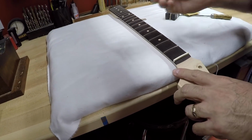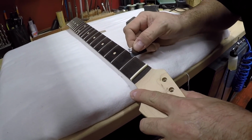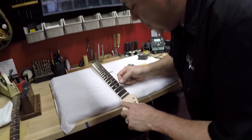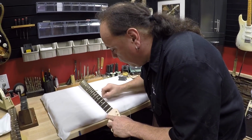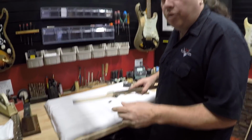So I'll usually do it with a single edge blade just on the sides right here, cut away a little bit of the wood, just very slightly, not overdone, because once you cut away a lot of the wood, it's gone. It's not coming back. Sure. And it's a feel thing, man. I've done it quite a few years now, and I just kind of know what feels good and hopefully feels good to our customers too.